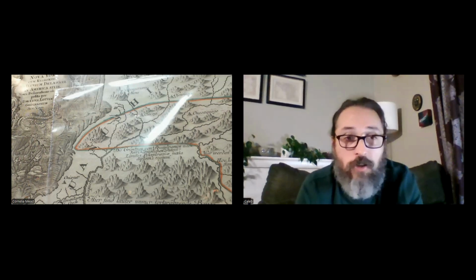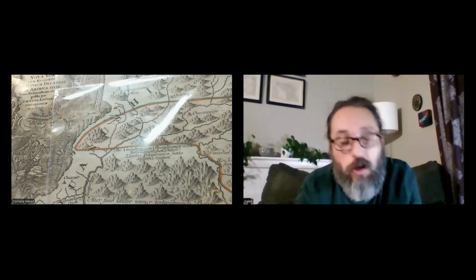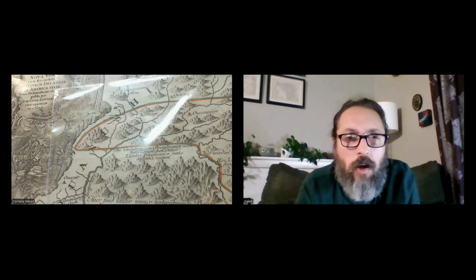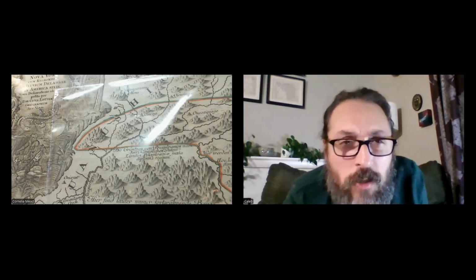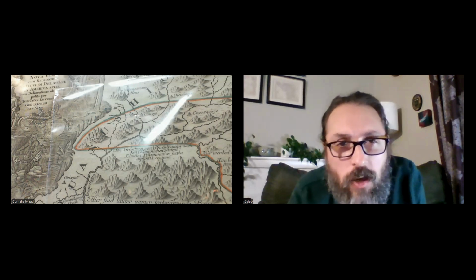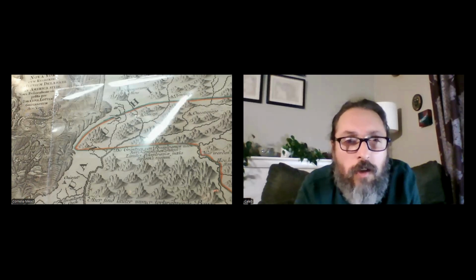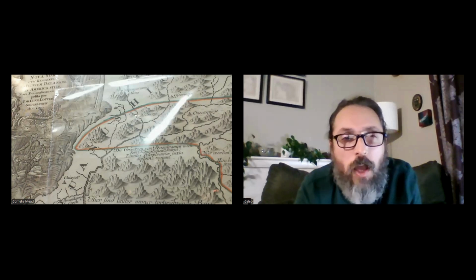I think that's a very good guess. I mean, water source, of course, was one of the main reasons why a group would choose to settle in an area. And I'm seeing there, you see Oswego, and then above that Oswego. I guess that's what you're referring to. Otsiningo, yeah, so I'm believing that's Otsiningo.